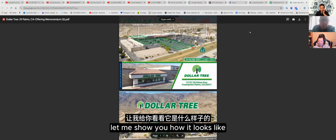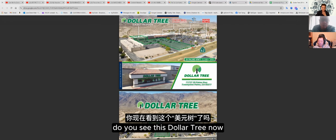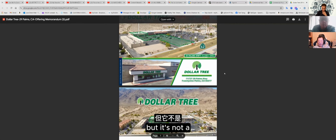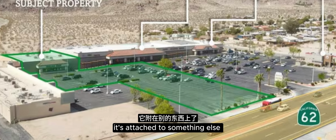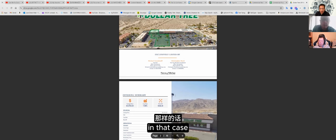Let me show you how it looks. Sure. Do you see this Dollar Tree now? I see the Dollar Tree, but it's in a plaza. It's not a detached building, right? It's attached to something else. Yes. Has a common wall. Yes. Okay.